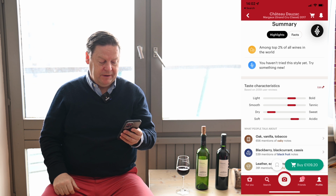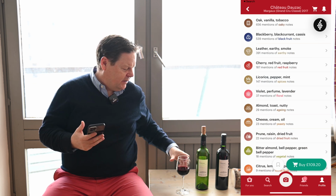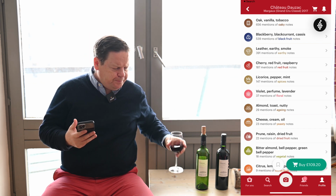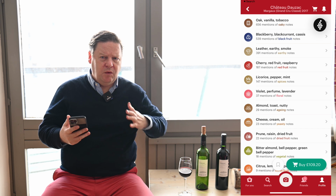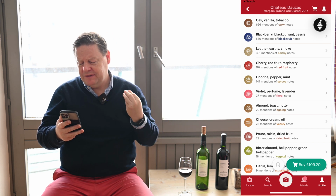But what people are saying about it, well, they're saying obviously oak, vanilla and tobacco, and the tobacco is really hard on the back of the throat actually. It was when I first opened it, it was when I retried it, and it is now. I think it's very tannic as well.